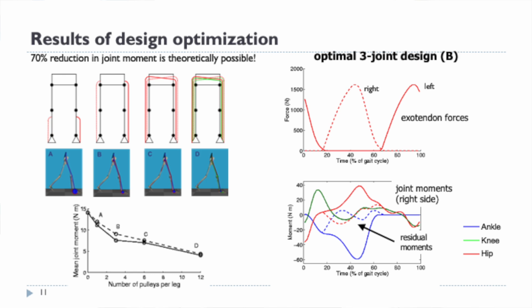Now, the 70% is achieved with a very complicated system, where you have the structure going all the way from one foot up into the pelvis, down into the other foot, and then you have one that's a mirror image of that. So that's 12 pulleys to guide those structures in each leg. That's overly complicated, but even design B, which has only 3 joints involved, already gets a reduction of about 50%, theoretically. This is all theory, right?